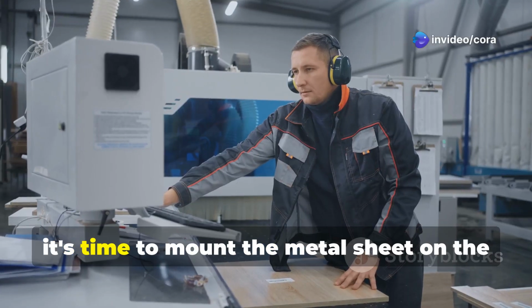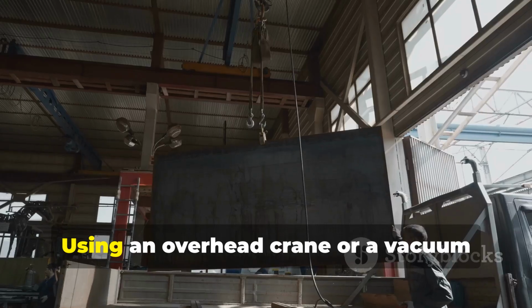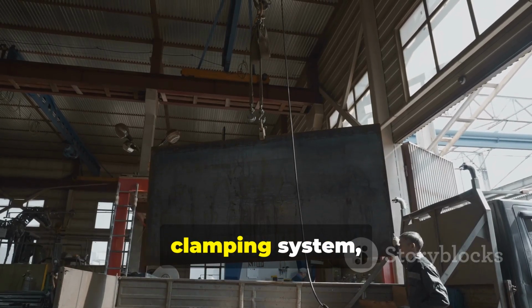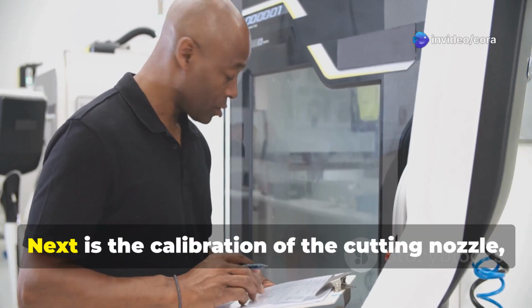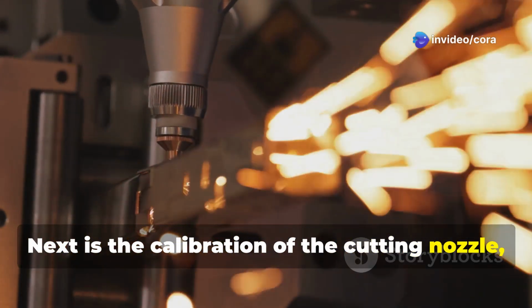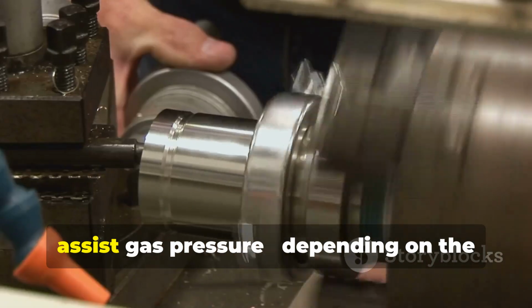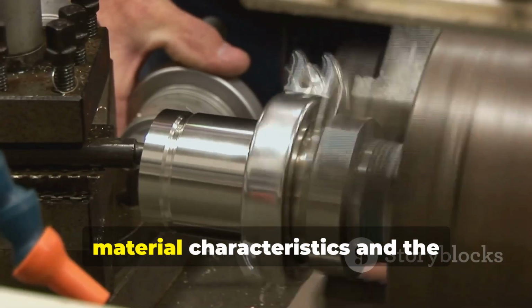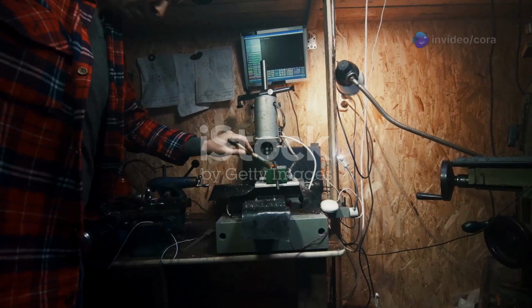At 7:30, it's time to mount the metal sheet on the CNC machine's work table. Using an overhead crane or a vacuum clamping system, the operator secures the metal plate with millimeter precision. Next is the calibration of the cutting nozzle, setting the cutting parameters, feed rate, cutting depth, assist gas pressure, depending on the material characteristics and the complexity of the part to be machined.